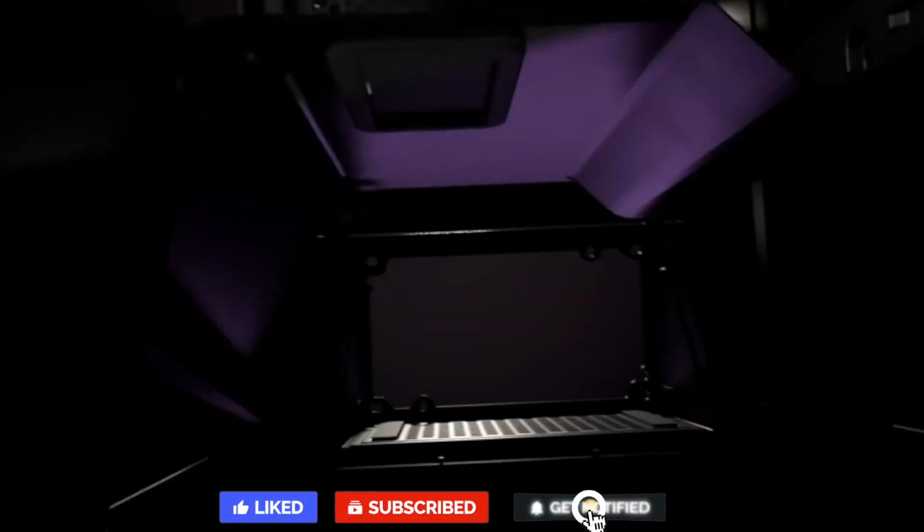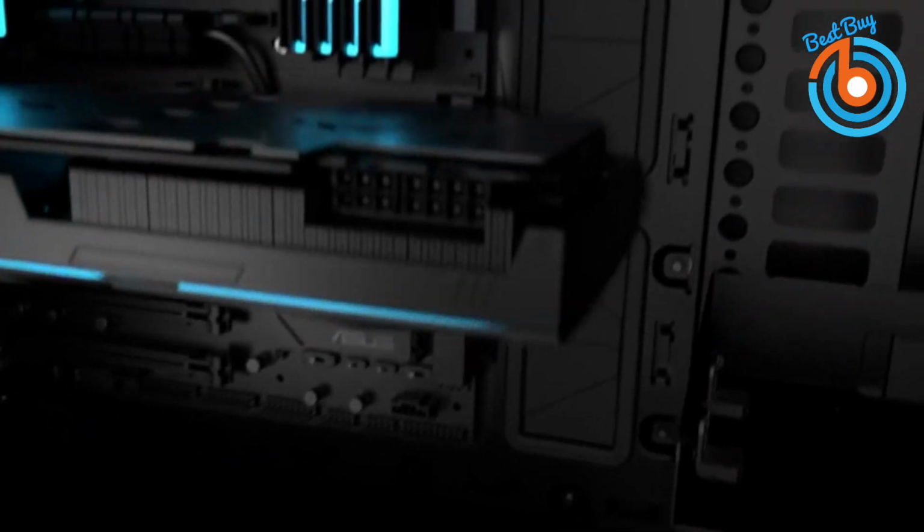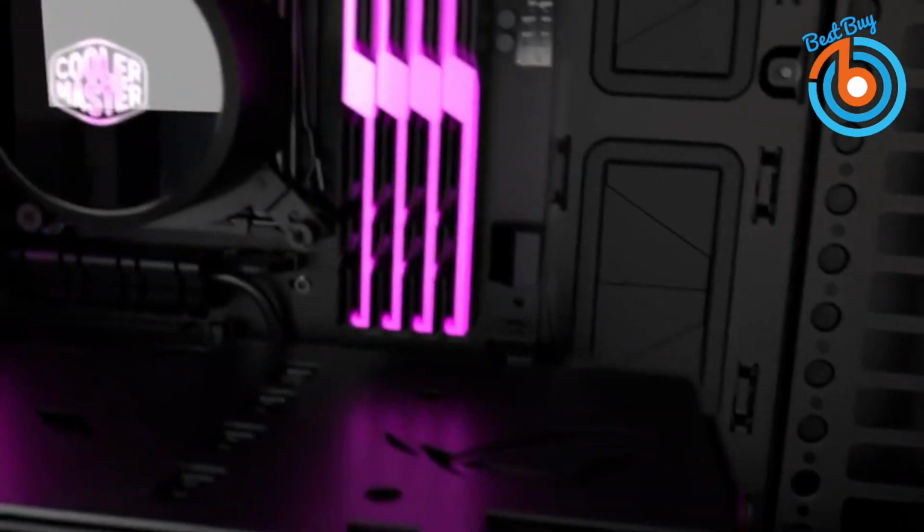The next generation frame design allows for complete disassembly, and is ideal for case modders who would like to give their case a paint job. Even the RGB lighting is subtle enough that it won't distract you while you game.